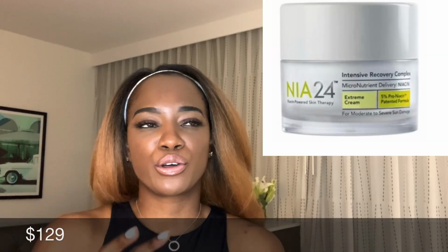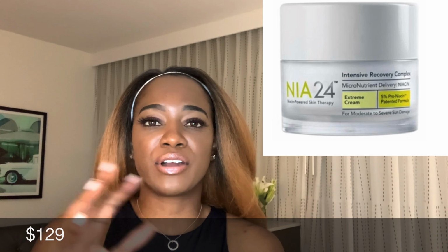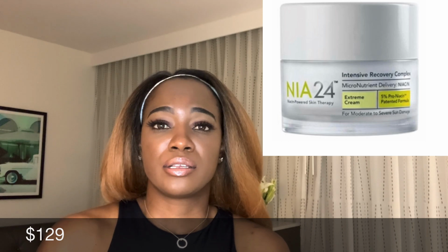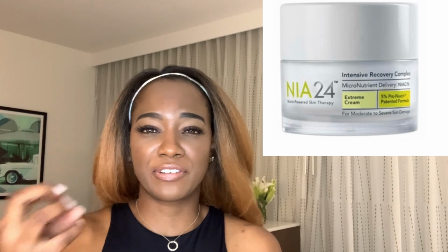Next up is for those that really deal with various forms of psoriasis. We're talking about your sebopsoriasis, which happens in the central part of the face, or seborrheic dermatitis, where you're dealing with that flakiness and itchiness around the eyebrows and the nose area. So this one, you have to use a medicated cleanser. If you're using your medicated cleanser, then the NIA 24 recovery complex is going to be a really great moisture cream for you to help with those conditions.